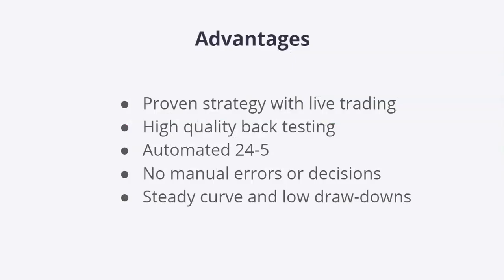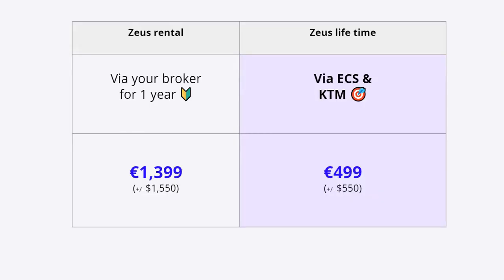Okay, so the advantages, once again: proven strategy with live trading, high quality backtesting, automated 24/5, and a steady curve with low drawdowns. So there are two options. One is a rental per year, and then you can choose any broker you like for 1 year, or a lifetime option, but then you need to open an account through ECS with our recommended broker, Key2 Markets.